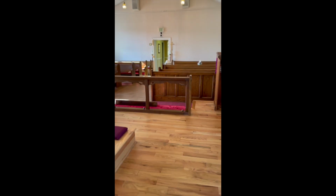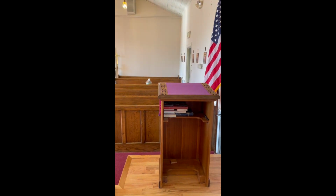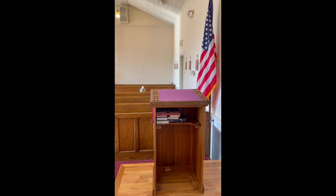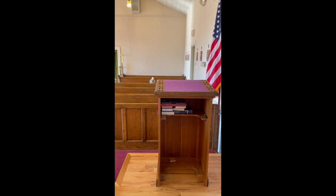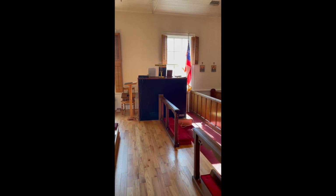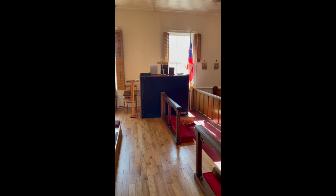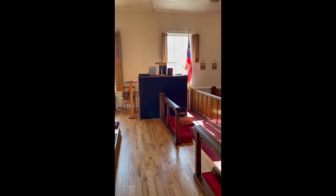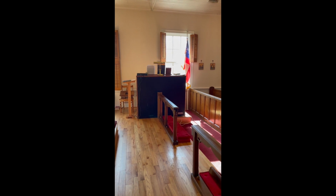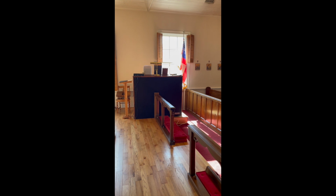Exiting the sacristy from the other side. Here is our pulpit. I'm planning on having a new pulpit built for the church. And over where the organ currently is, we are going to use our historic lectern that came to us from Prince of Peace Episcopal Church, which is the parish we came out of many years ago and which closed many years ago as well.